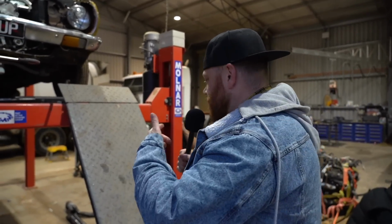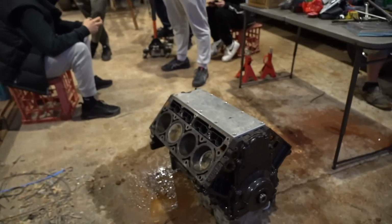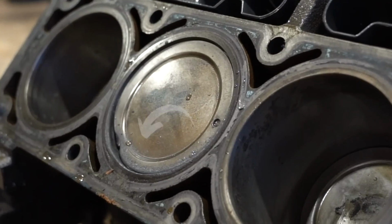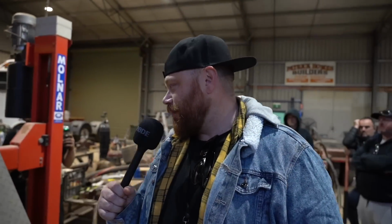So we've rolled up here about 15 k's outside of Alice. Well, she's on the job. The car's been up at Gazanats. She's melted a couple of pistons. As you can see there, the heads, the valves got a bit hot. Everything got a bit toasty. He's putting the car down so we can have a look.